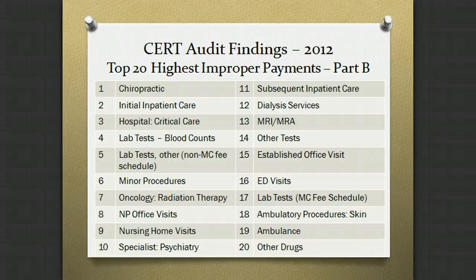Some of the highest improper payments, this is for Medicare Part B, so outpatient, are from 2012. Number 1 was chiropractic services. You can see critical care for hospitals, oncology. So if you're doing your own internal auditing, you want to make sure that these are areas that you're looking at because they were among the top improper payments for that year.